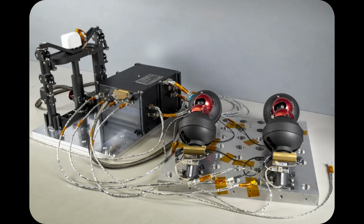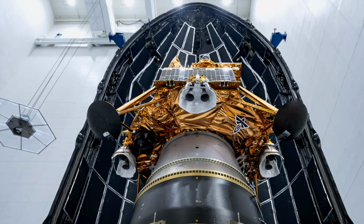Understanding how rocket exhaust interacts with the Moon's surface is crucial for designing safer, more efficient landers. By studying how dust and regolith are displaced during landing, SCALPSS will help us refine landing techniques, ensuring that future lunar landers don't kick up too much dust and create dangerous conditions for future explorers.